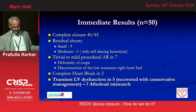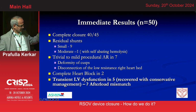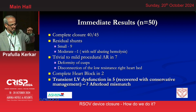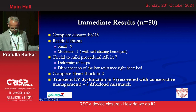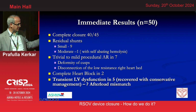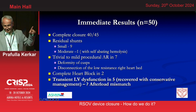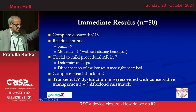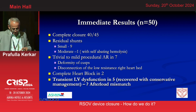In recent times, these are my last couple of slides, amongst the usual things, residual shunts disappearing, even the ARs not increasing, and we believe that the ARs don't necessarily occur related to encroachment on the leaflets, but could occur because of afterload mismatch. Then we've had two complete heart blocks, one coming 24 hours later, maybe due to a penchant for oversizing. Both of them responded. Then there is another entity, transient LV dysfunction, which our moderator for the day, Dr. Girish Sabnis, recently described. This transient LV dysfunction occurs with all aortic level shunts, whether PDA, AP window or RSOV, possibly also due to afterload mismatch, and it disappears.